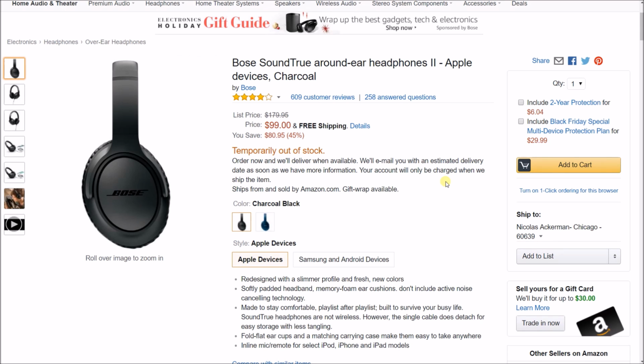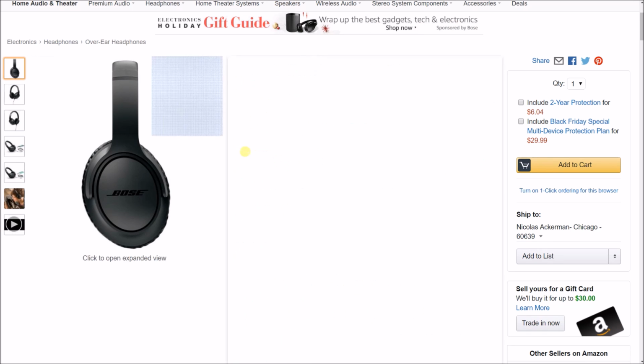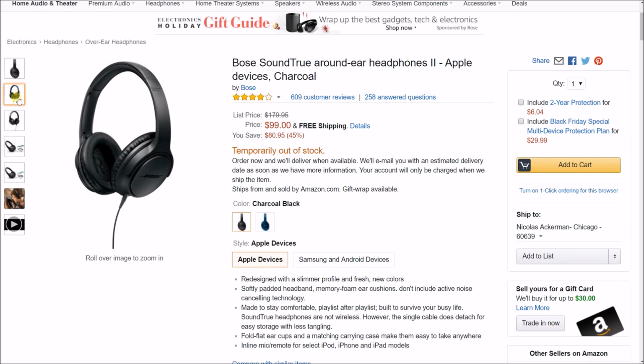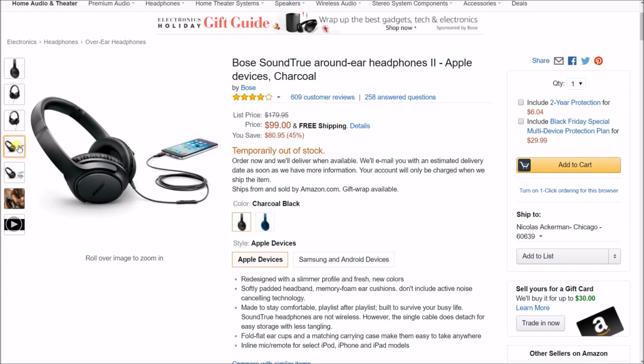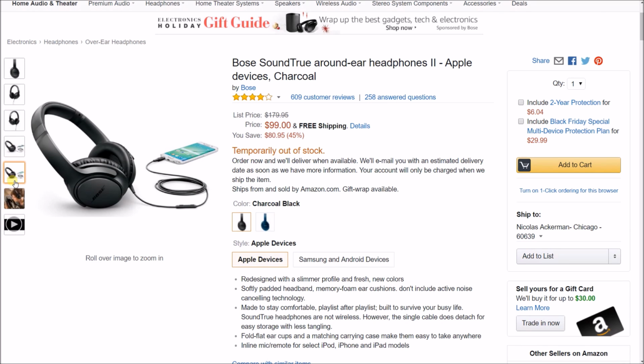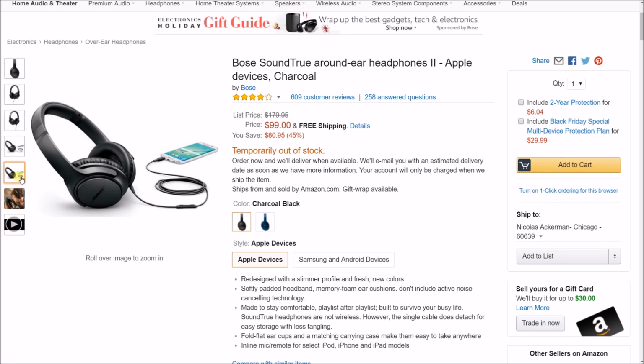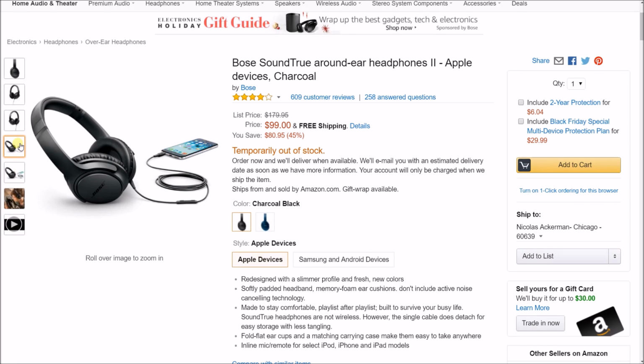So the next headphones on the list are the Bose True Sound around ear headphones for Apple devices, Android devices, and these are $80 off, and under $100 to get into the Bose headphone system is just really a good deal here. I mean, I've never seen Bose headphones at under $100 in my personal experience. So if you can hop on these guys, these are going to be really nice headphones if you can deal with the fact that they aren't Bluetooth, but other than that, they're going to be really solid headphones to get you into the Bose world.